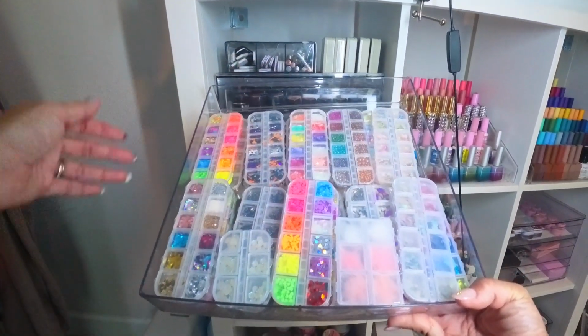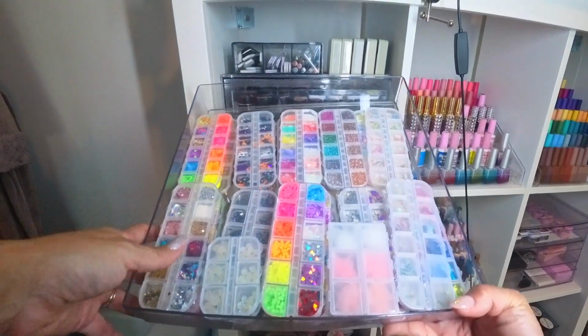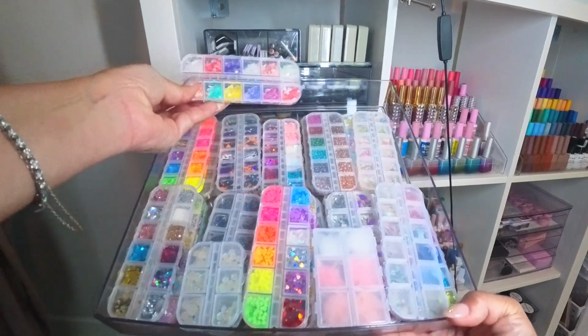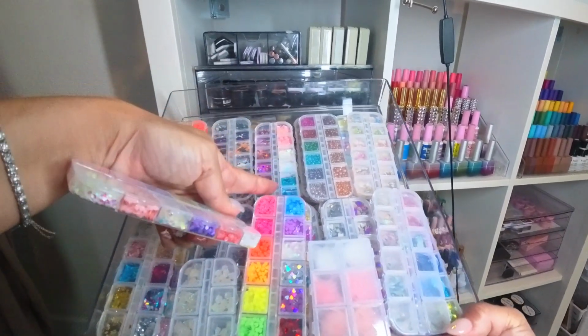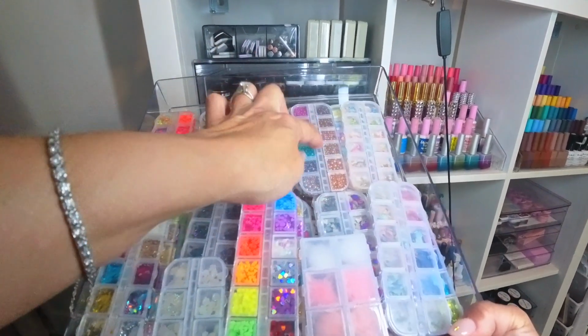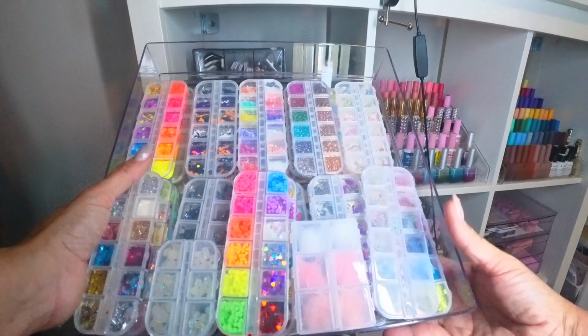But all these kind of 12 grid that I didn't want to transfer, this doesn't make sense for me to transfer. So that's like hearts. I have some sakura leaves here. These are like regular pearls. They're not that flat backs. All right, let me see.